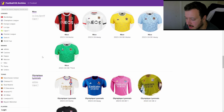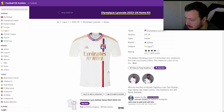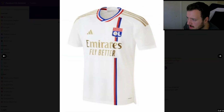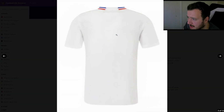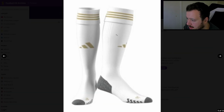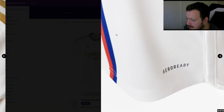Olympique Lyonnais. Take a look at the home. I do like it. I like the gold. It's interesting. See the gold Adidas, the gold Emirates, and the gold sleeves. The gold lion, of course, on their crest. But then they used the traditional club colors of red, blue, and white. Obviously on the front, but also around the collar. And I think usually I wouldn't like it, but something about the way they're doing it here.